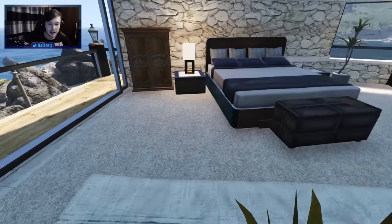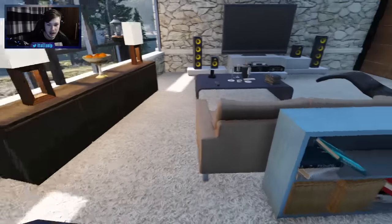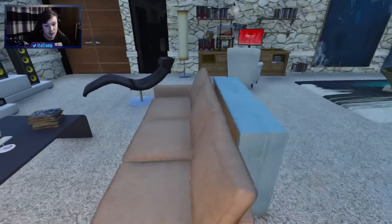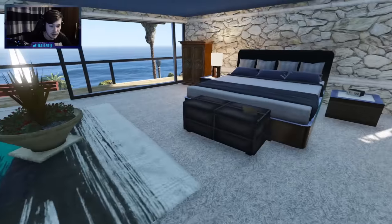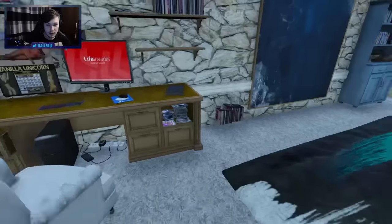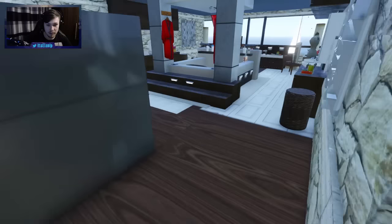But there's loads of detail here. I like the bed. It looks very good. It looks cozy. There's a bunch of detail in here. You've got a nice little setup here with the TV as well, and a sofa. So you wouldn't even have to leave your room. You've got everything here. You've got your bed, you've got TV, you've got your PC. This is great. Over in here, looks like there's the bathroom.